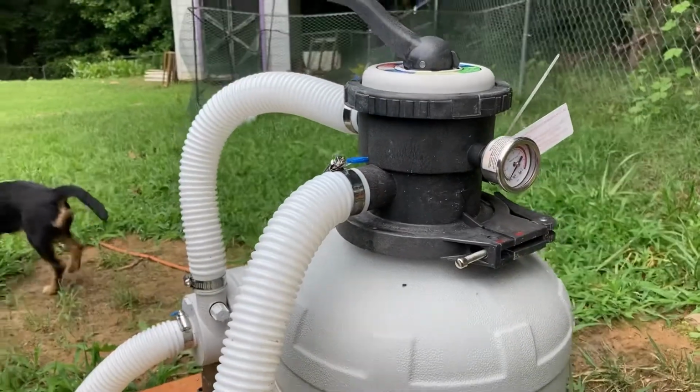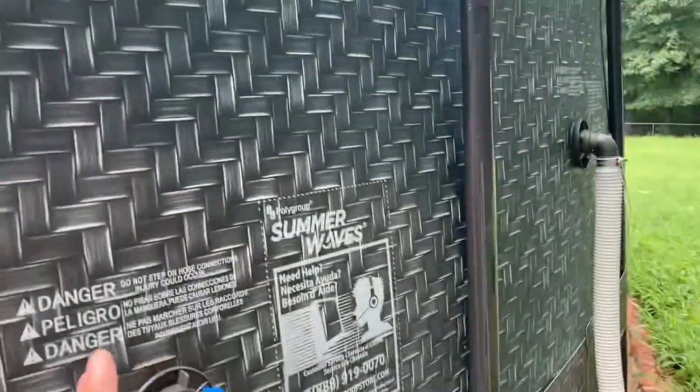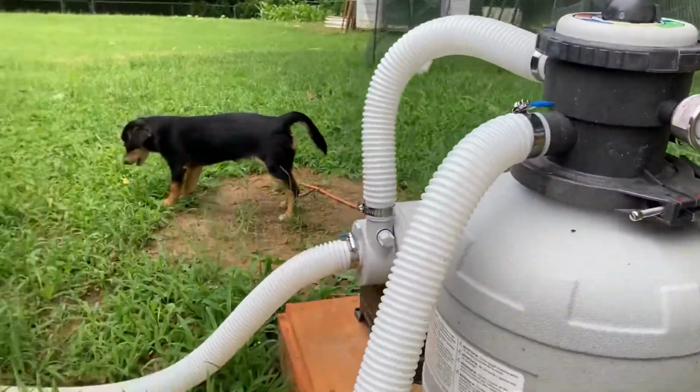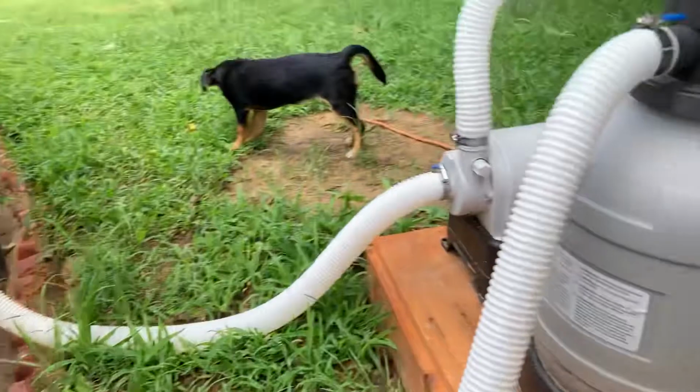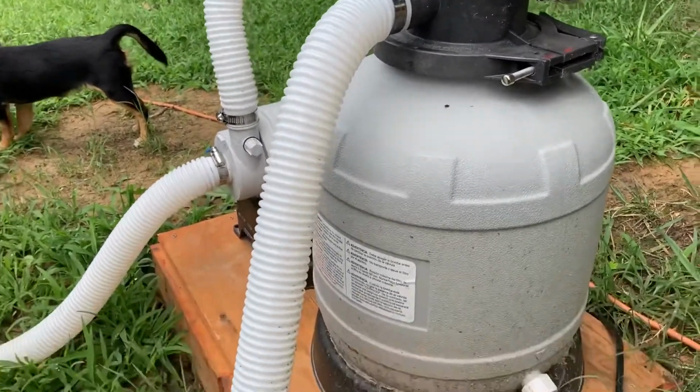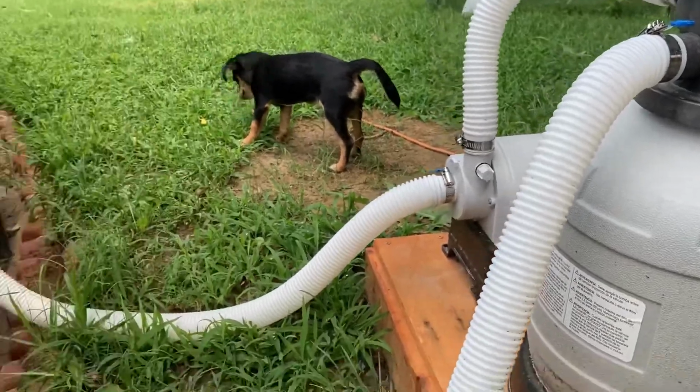So here's the pool pump. It's an update of the pool right here. You can see it's all full. So yeah, the pool pump is running. It's working very well. It's a sand pool pump, so just so you know. And look at this.